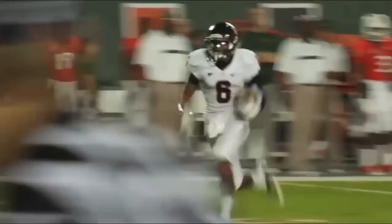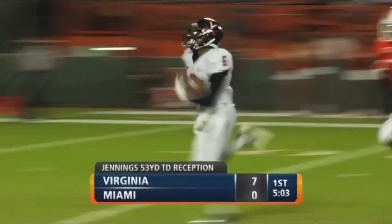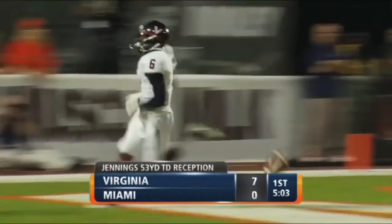Receivers left, two to the right, quick screen pass near side. Jennings with blockers in front, across midfield to the 40. He's to the 35, one man to beat. He's to the 20, 15, 10, 5, touchdown, Virginia!